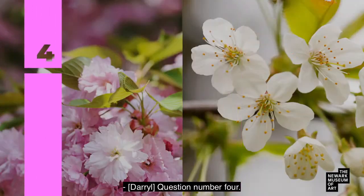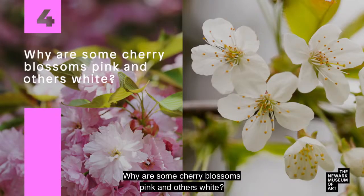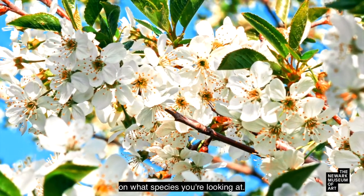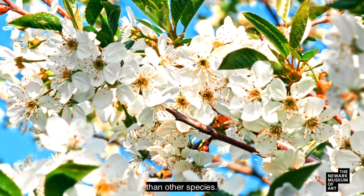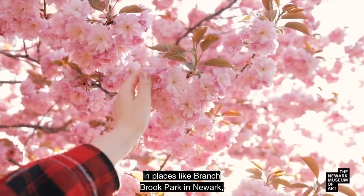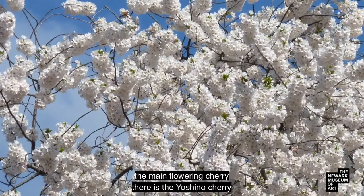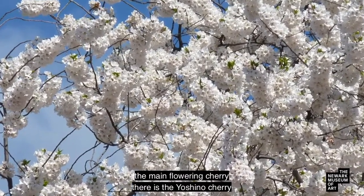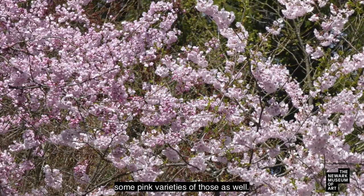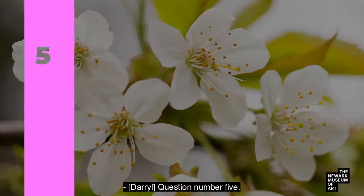Question number 4. Why are some cherry blossoms pink and others white? It really just depends on what species you're looking at. Some species have different color flowers than other species. The main flowering cherry that we think of is at a place like Branch Brook Park in Newark. The main flowering cherry there is Yoshino cherry, and those are generally white, although there are some pink varieties of those as well.